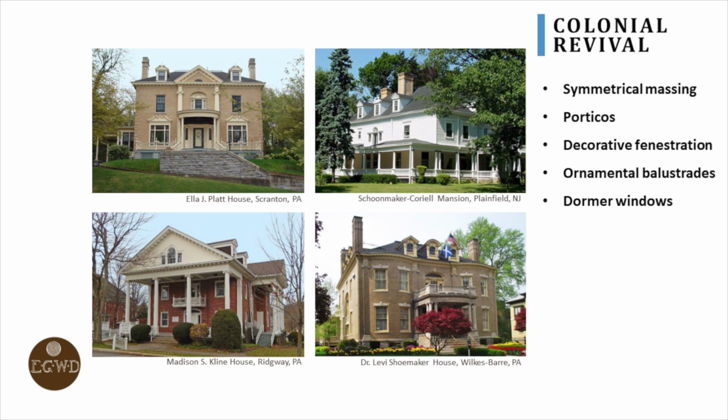And what happens is we start to see a return to more symmetrical massings of the overall buildings. There are large porticos on the fronts of the homes. There's decorative fenestration, those spider web windows that we see. Ornamental balustrades are present on roof lines up at the top of the house. And then, of course, dormer windows are also a very important part of this style.